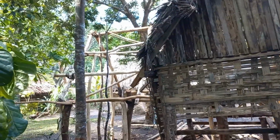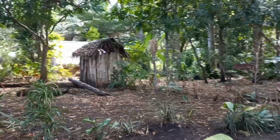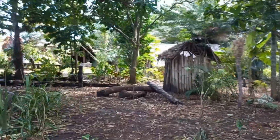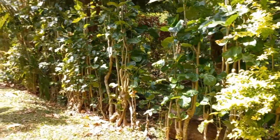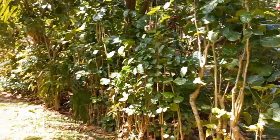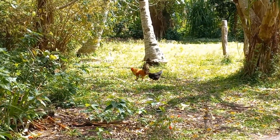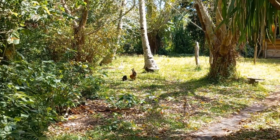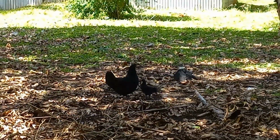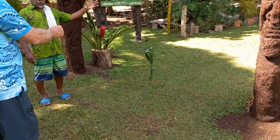And as I say, it wasn't a sealed path at all, so there were roots and mud piles and mud puddles, etc., to negotiate around. But it was a beautiful walk on this tropical island. There were roosters and chickens, and we could hear pigs in some of the yards.